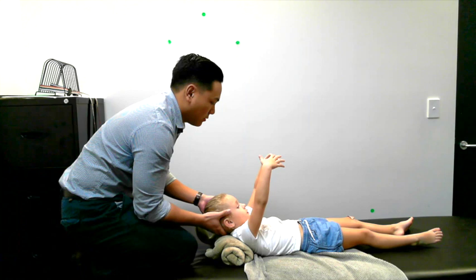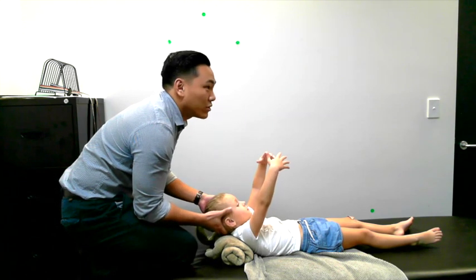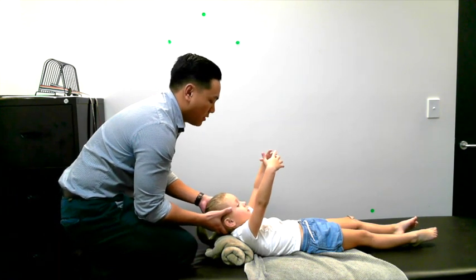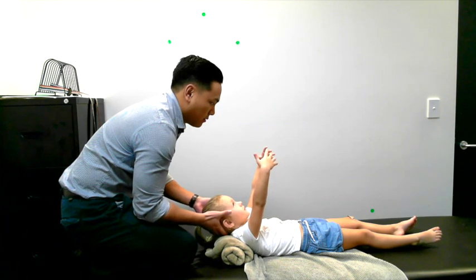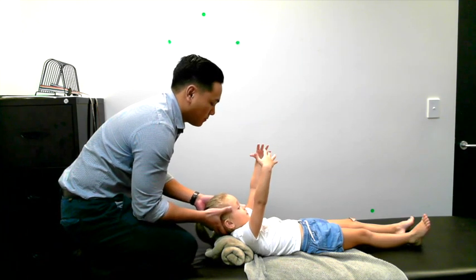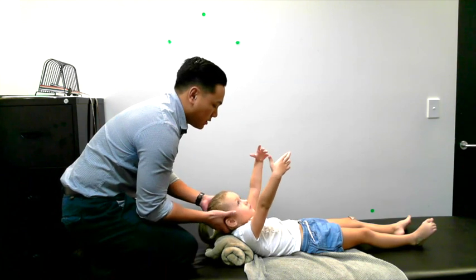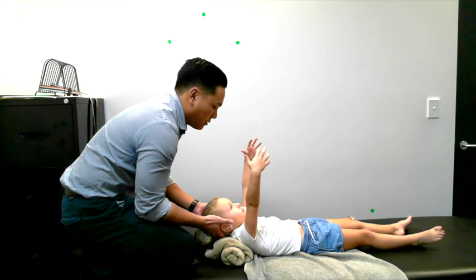So what we're testing for here is called the Moro Reflex. The Moro Reflex should be switched off by 5 months. Kids who haven't switched off the Moro Reflex are very fidgety, very anxious, and find it hard to sit still and concentrate. We can see in the patient here that her arms slightly move, which means that a little bit of this reflex is still affecting her development.